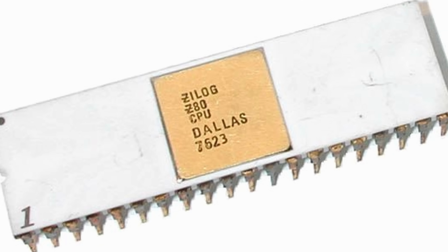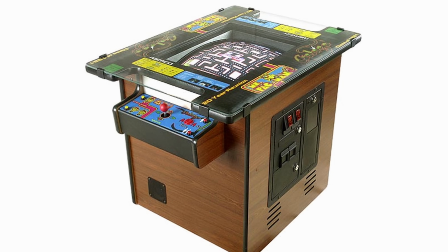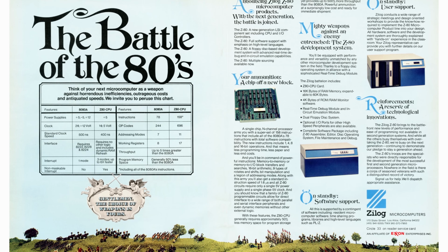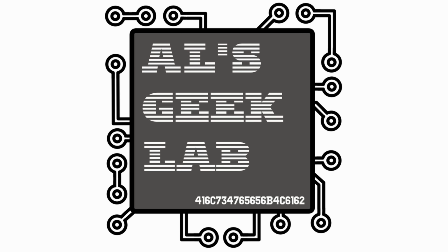The Z80 processor has a wonderful, colourful past that will bring a smile to many kids of the 1980s and 90s. So strap in and get acquainted with this little chip that we owe a heck of a lot of gratitude to, this time on Al's Geek Lab.